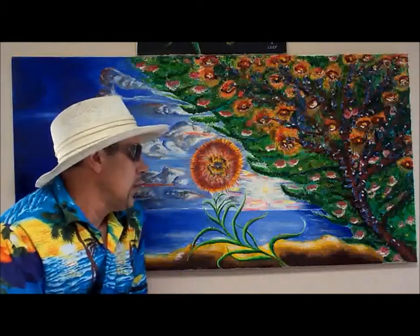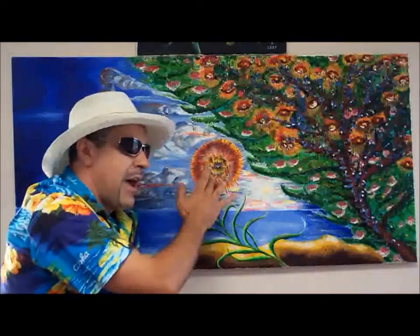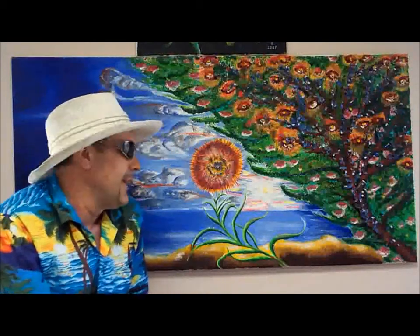We have another creation here. This is called Sea, Tree, and Flower. This is an oil painting painted in 2008.